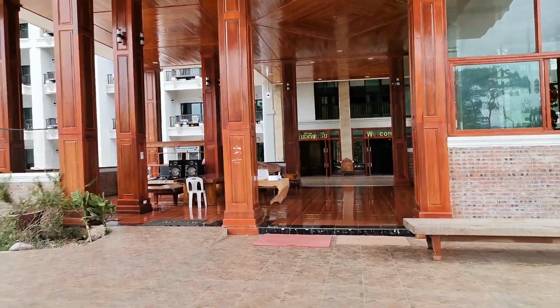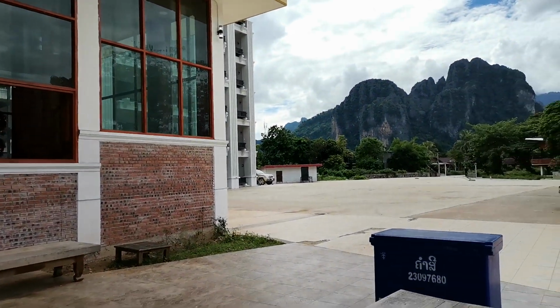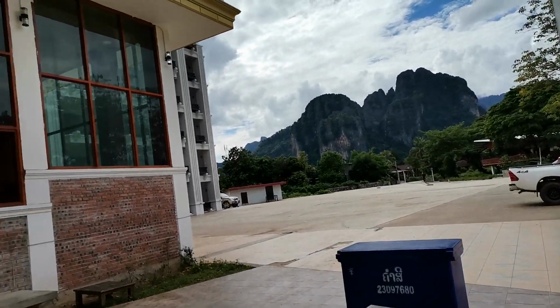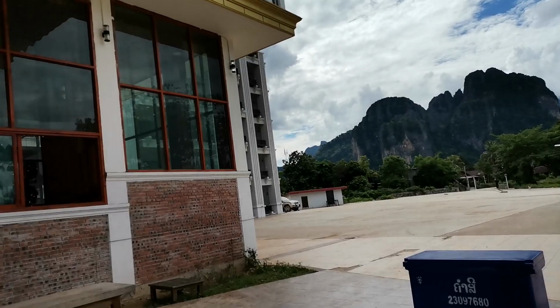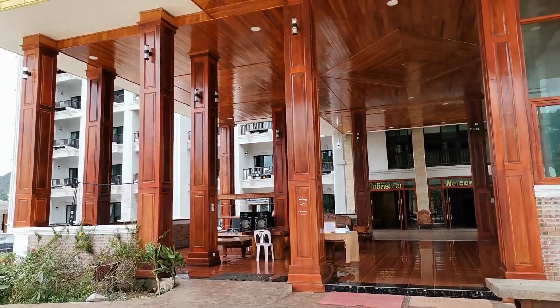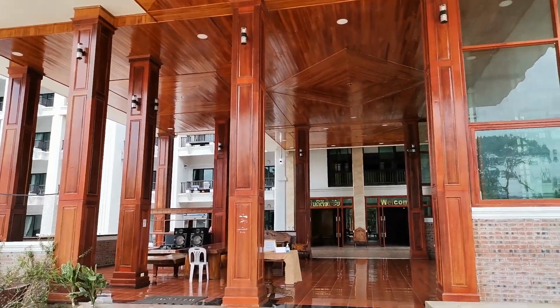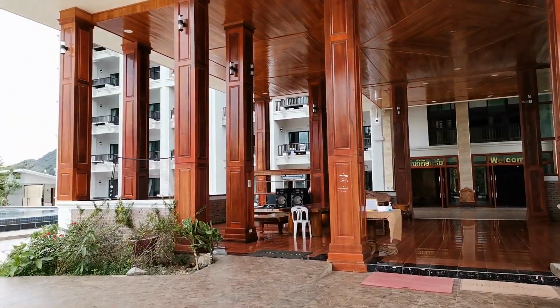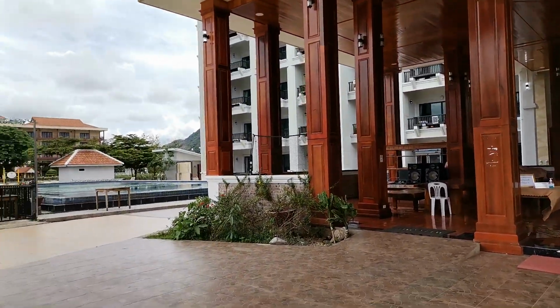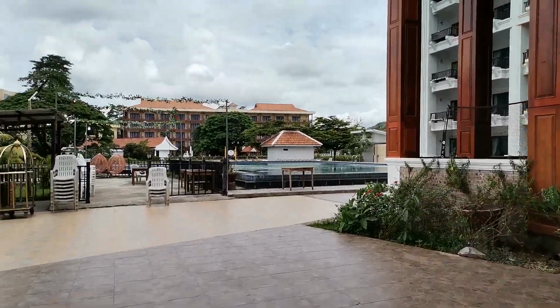Okay, we have arrived at the Thavisouk Hotel. It's truly a big building, antique, with wooden pillars, and they have a swimming pool over there.